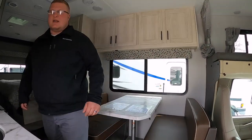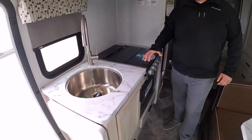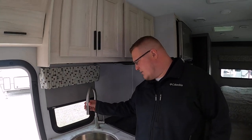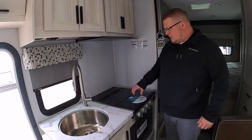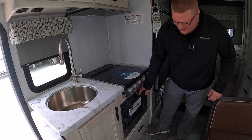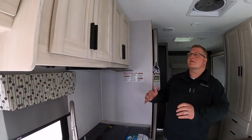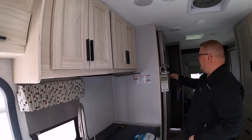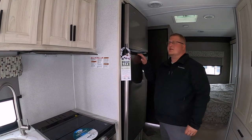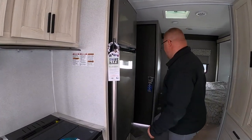So as soon as you walk in here, to the left of your entry, you're going to have your kitchen area here. You've got the nice big bowl sink. You've got the sprayer integrated right into the faucet as well. That moves right over into your cooktop. And then right below that, you have a convection oven. So you can use that as a microwave or a regular oven. Storage above there. You got a residential refrigerator here, so it's going to be a good size. Going to be run off of electric and your battery as well.